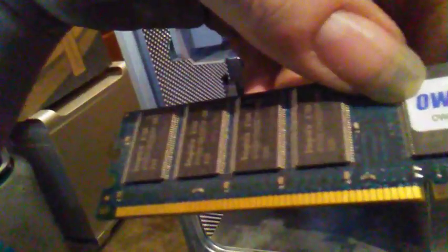Come on, give me a gig stick. What's with all of this fucking 512 megs? What a cheap bastard.